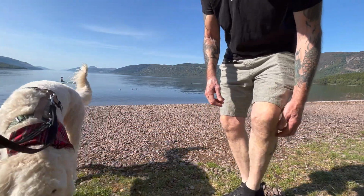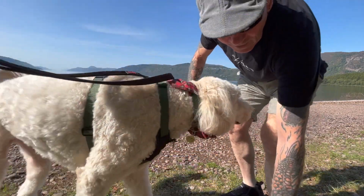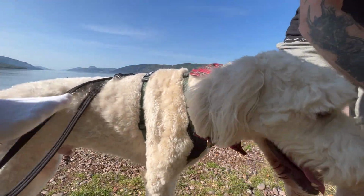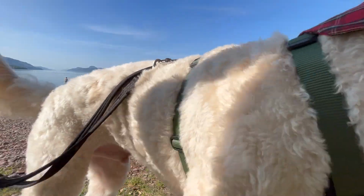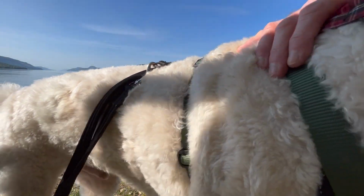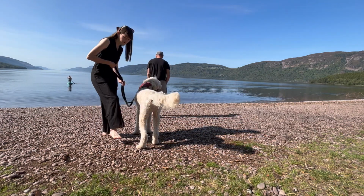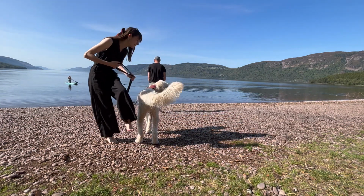Sure. Yeah. What? Ouch! What if we don't dry off? Then you have wet feet. True. Let's go in the loch for the first time. Shoes are off. We've got our bare feet out.